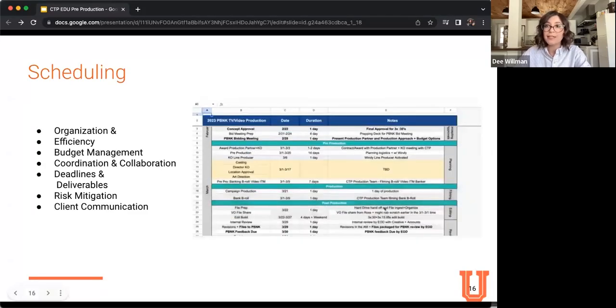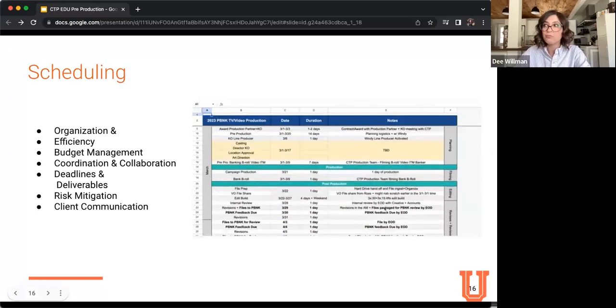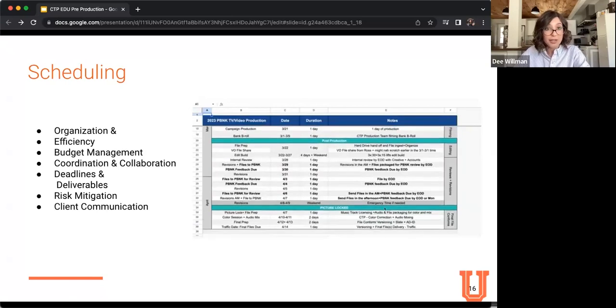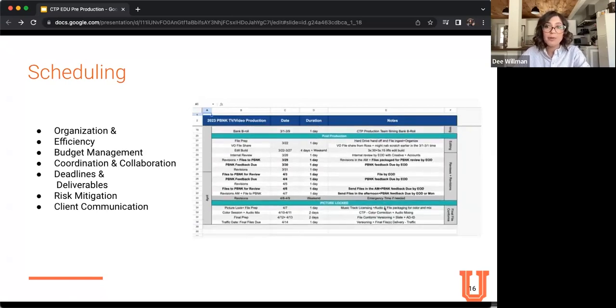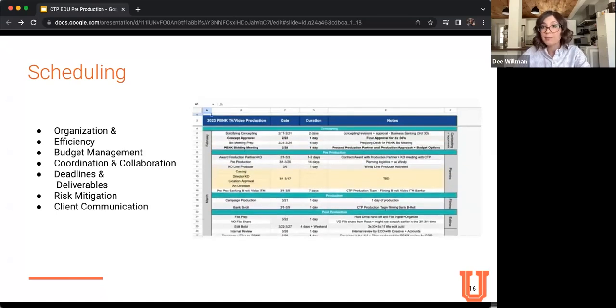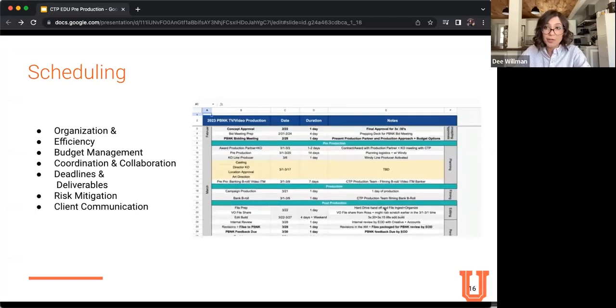So here I have a timeline that includes all of the phases of production, pre-production, post-production for client transparency and tracking progress. Timelines help with organizing tasks and setting expectations with your team members, making them aware of their responsibilities and deadlines and when to show up to provide their talent or information.